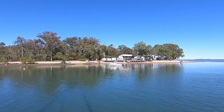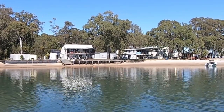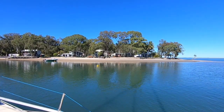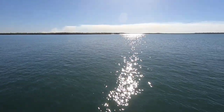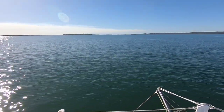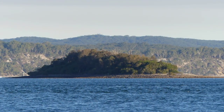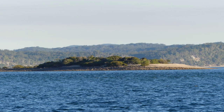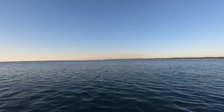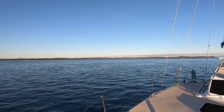We're leaving via the northern entrance to Gary's anchorage, and this is Stewart Island on the left, with lots of holiday homes on it. These small islands, Duck and Picnic, are not far south of Big Woody Island. We arrive at Big Woody late afternoon.